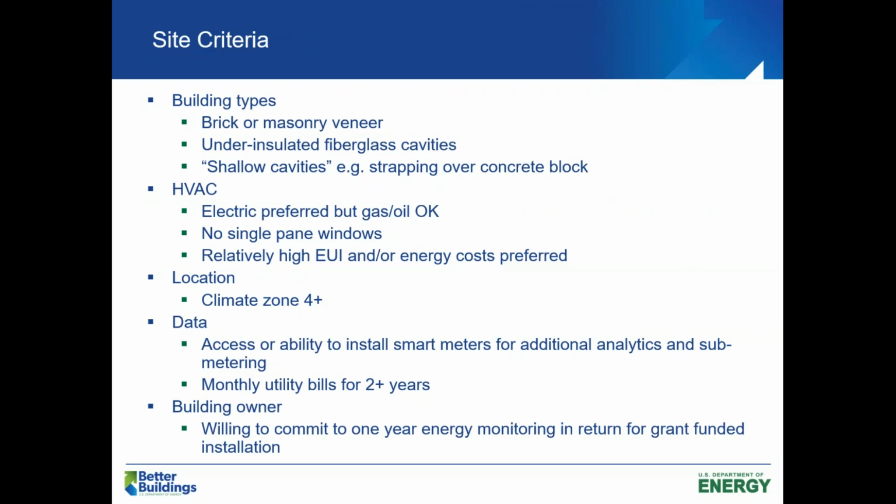As far as site criteria for what we're looking for now, obviously brick or masonry veneer are great. Under-insulated fiberglass cavities of any type are good. Shallow cavities where you have, say, strapping over concrete block, a very common kind of construction in commercial buildings, would be terrific. HVAC systems, we're currently mostly doing electrically heated buildings, simply because that's where the biggest payback is. But we could do gas and oil. That would be fine also.